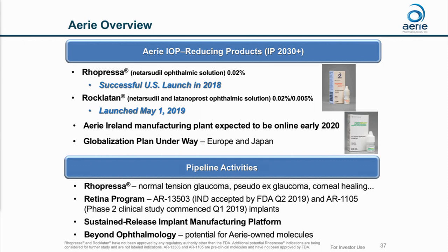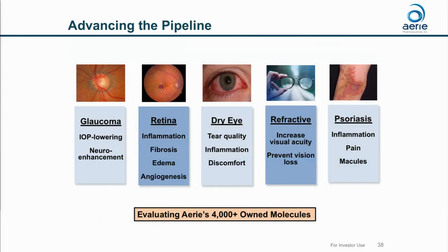For today's talk, I'm going to be focusing on our pipeline activities and specifically our retina program, where we have two products that have entered the clinic, AR-1105 and AR-13503. And I also will tell you about our sustained delivery technology that we've used to advance those products. Our pipeline in general is quite diverse, and it's really driven by our expertise in small molecule drug discovery. We have over 4,000 small molecule kinase inhibitors that have been generated by Aerie scientists and characterized in the Aerie labs.